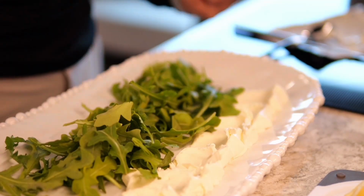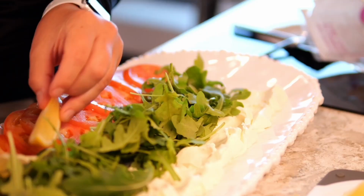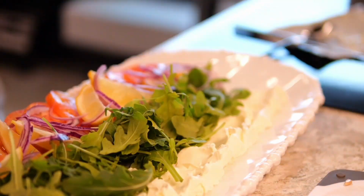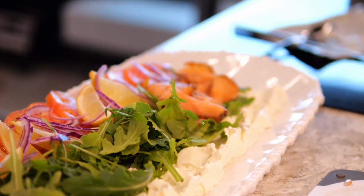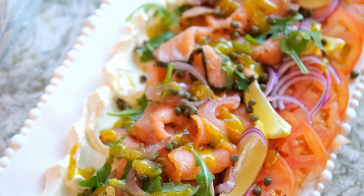To start off the platter, I'll put down a smear of cream cheese, a bed of arugula, then my tomatoes, lemon wedges, thinly sliced red onions, salmon, capers, and last but not least, dill honey mustard. Breakfast is served.